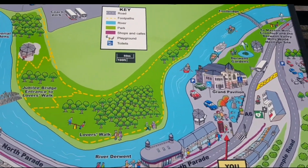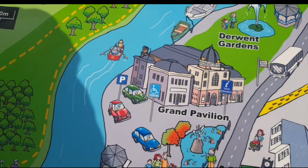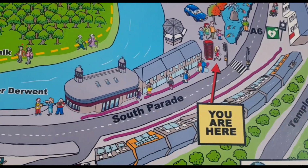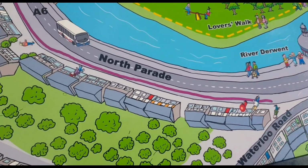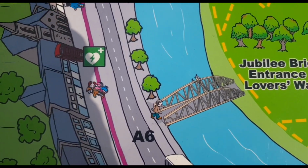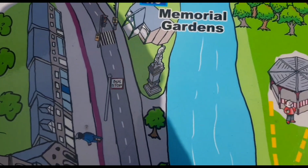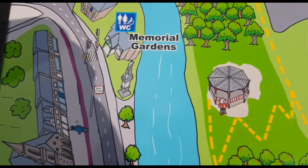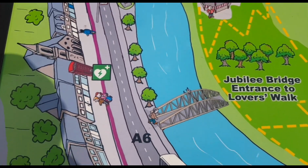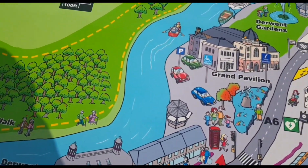So this is the area, Matlock Bath, from the old Grand Pavilion where the National Mining Museum is, all the way around South Parade, North Parade, and over to the Jubilee Bridge. And then it goes up to the War Memorial and the Memorial Gardens and the toilets area. Now that is quite a distance, but it is such a beautiful area of the river as well.